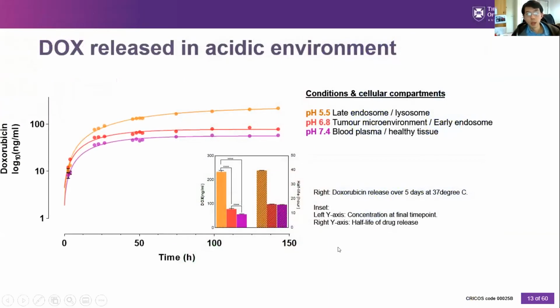Then I also look at the drug release. So I have different beakers that have different pH of PBS. And when I drop the nanoparticles into this environment, I start to sample for doxorubicin, and we can see that with the more acidic microenvironment, like pH 5.5, there's actually a higher release of doxorubicin over time. So the pH I used are 5.5, 6.8, and 7.4.